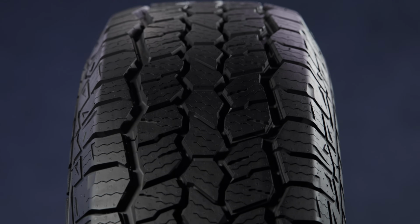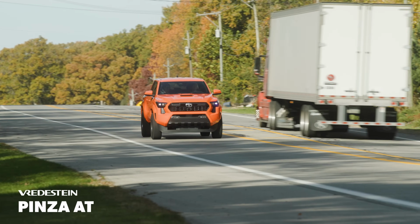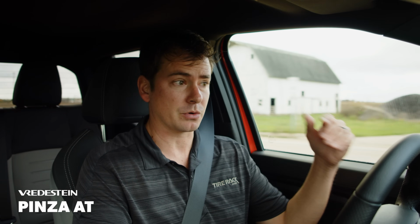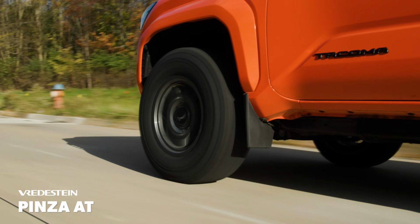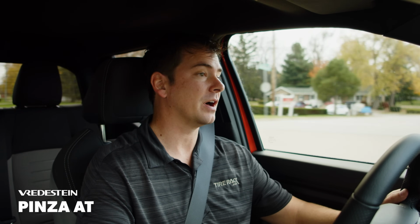Vredestein Pinza AT. It does a nice job of maintaining composure. It doesn't give us too much up and down. Nothing's too firm. So it's this nice blend of comfort and control on the road. Noise as well, also quite good. It competes with some highway all season tires. Nothing that was super distinctive, nothing that was super high volume.